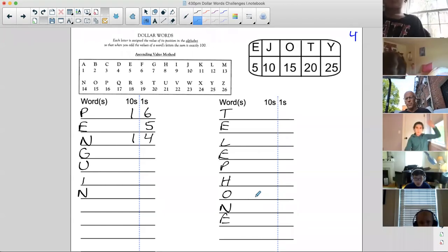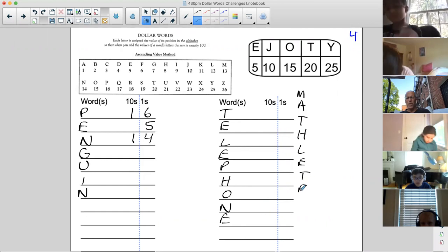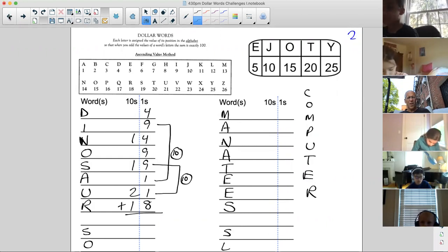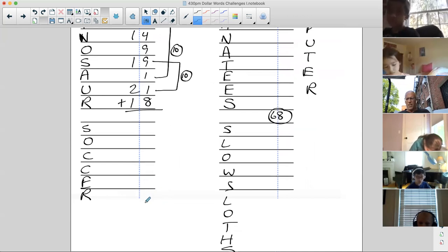Sarah, what about you? I finished my class and I'm doing Mathletes. Oh, what is the value of Mathletes? I haven't actually done it yet. I just picked it because. Okay, cool. That's a really cool one. And Penny? I just finished manatees and it's 68. Wow. So 68. And Brennan, what did you say soccer was? 63.